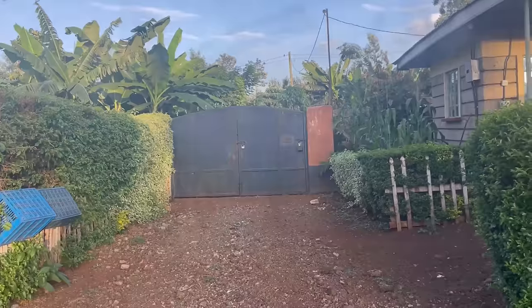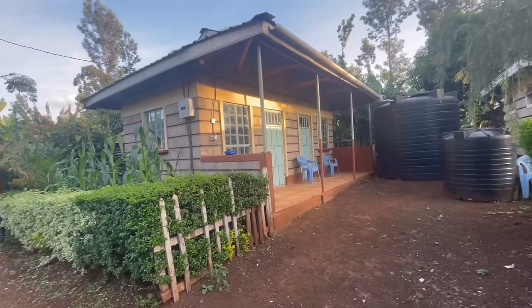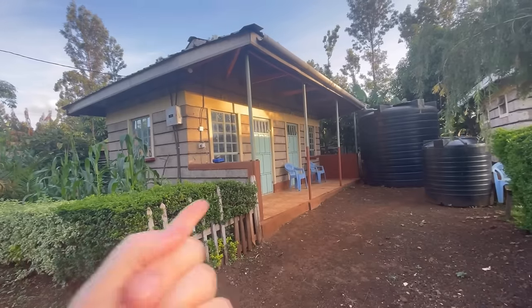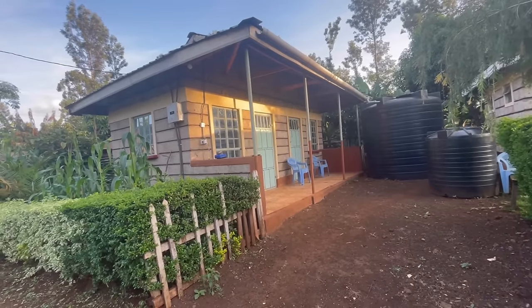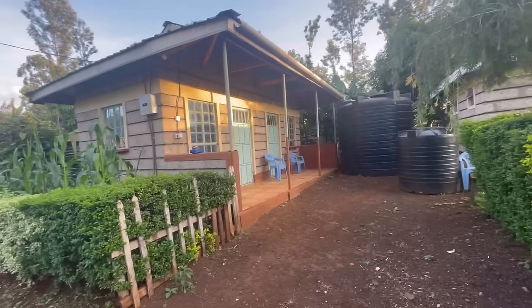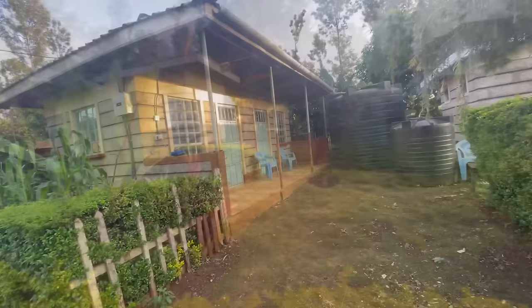That's where you enter the compound. So this structure right here obviously is not a main part of the house. It's been used as like a storage room and different things in the past, but right now it is serving its purpose as a Lemery Farms packaging and processing room for our coffee and for our honey.